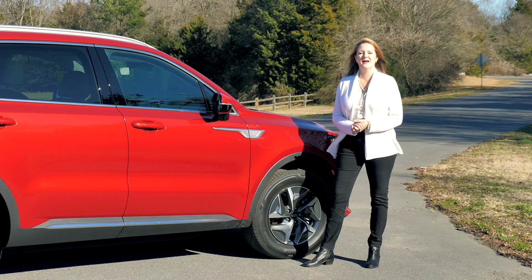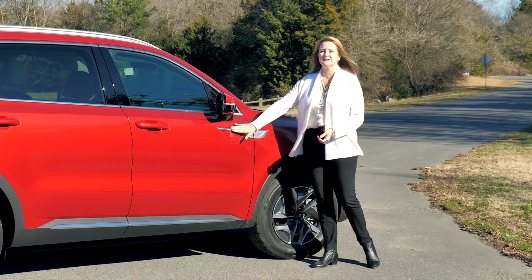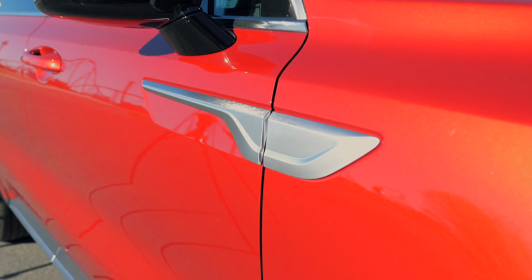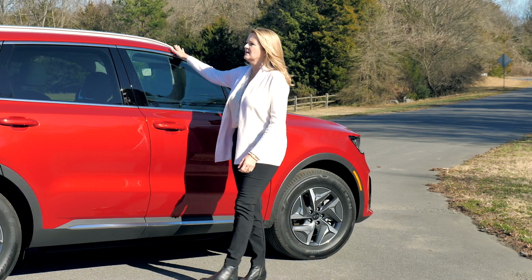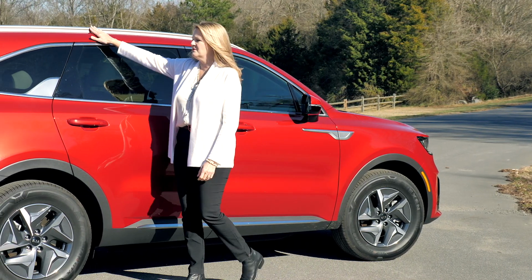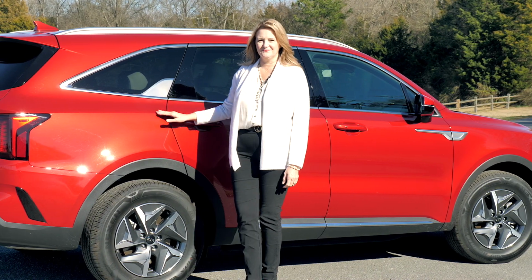So one thing that buyers of the 2021 Kia Sorento will see is all the chrome that frames this car. It starts with this side panel here, which often you'll see on a car is an air intake. Here it's just a chrome accent. There's chrome here, there are chrome rails on the roof, and then there's this shark fin accent on the rear window.